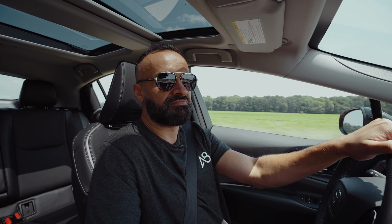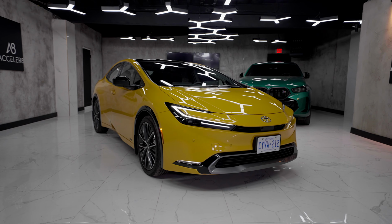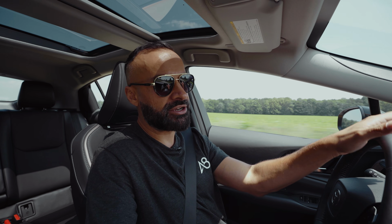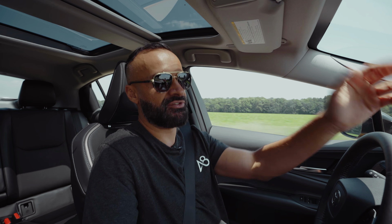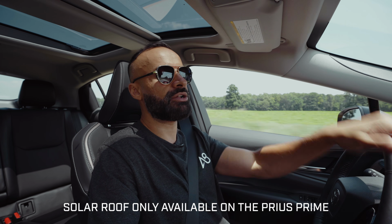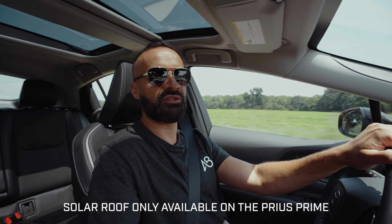And that makes it more slippery, because if you look at the outside, it looks like a bullet in my opinion. It's very sharp, angular. It is obviously lower and wider than the last model. You can definitely see it by just visually looking at the cars. And if you do opt for this $610 solar sunroof, you can get between 1 and 3 kilometers worth of range.